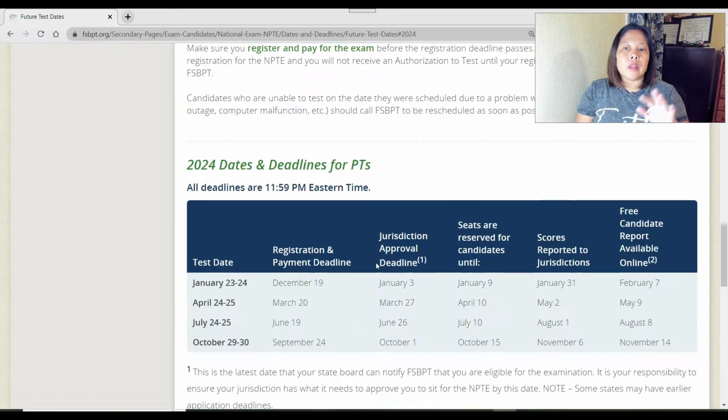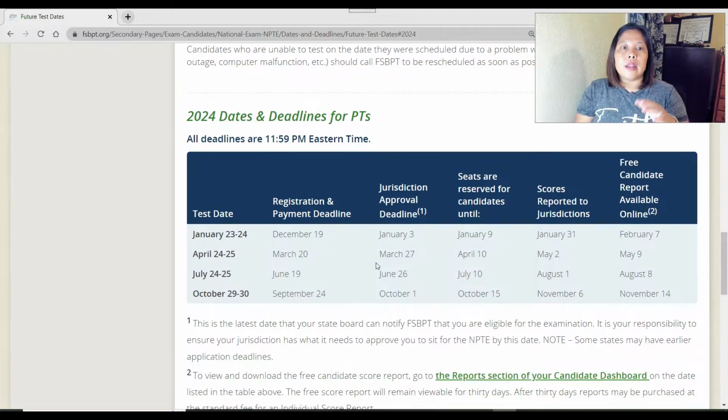And then going down a little bit farther, you have the dates and deadlines for PTs for 2024. So again, let's go through it. For the January 23-24 exam, you have to pay and register on fsbpt.org by December 19th. The last day they should receive the eligibility letter from the state is January 3rd. Your seat is reserved for you until January 9. Scores are reported to the state where you're applying on January 31st, 1 week after your exam, and then online it's available on February 7.